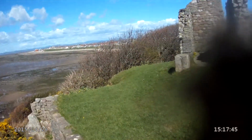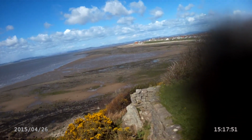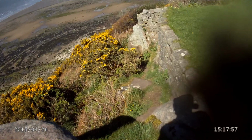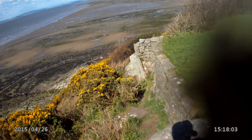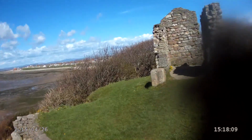There's a graveyard down there with some old stones, 1696, 1681, but they had boards around them. I think they had been vandalised or they'd been renovated or maintained somehow. But this is the ancient St. Patrick's Chapel. So the church dates from 16 something, and this is the ancient part.